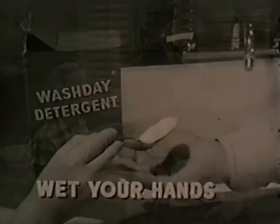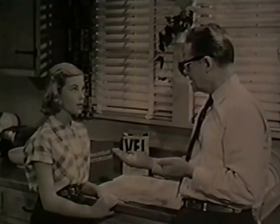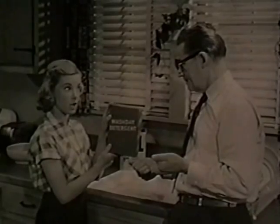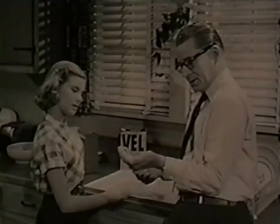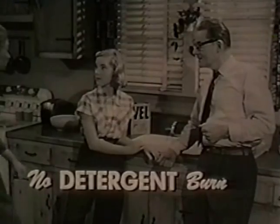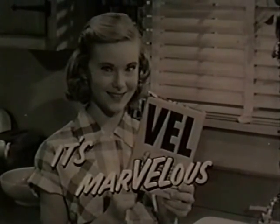Want to see? I'll put Mother's wash day detergent in this hand and Bell in the other. This hand feels hot. Detergent burn. Mother says wash day detergents contain irritating alkalis and harsh chemicals that cause heat, cause a detergent burn. And I suppose because this hand feels cool, there's nothing in Bell to cause detergent burn? Absolutely. There's no detergent burn to hands with Bell. It's the greatest. For dishes in our hands. It's marvelous.